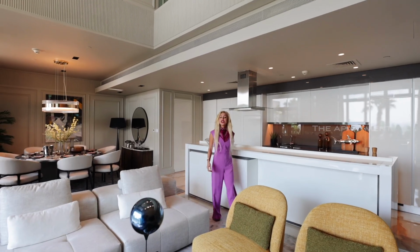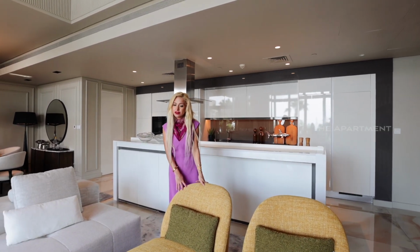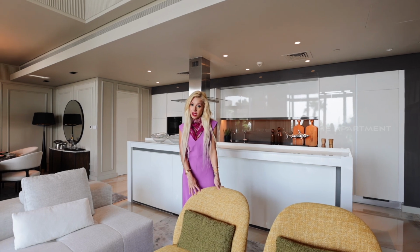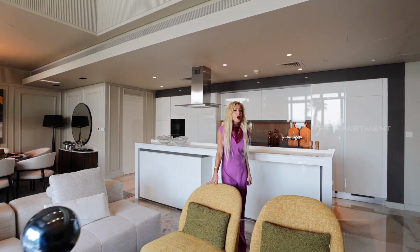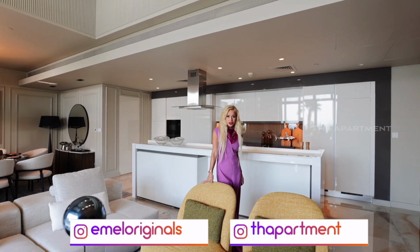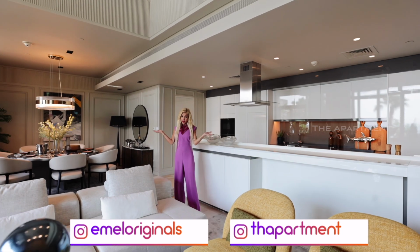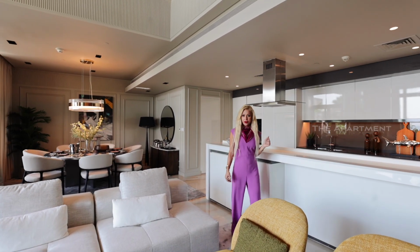Bluewaters Island is located off the coast of JBR with breathtaking views of the Gulf, the Dubai coastline, and Ain Dubai. And the island offers apartments, penthouses, and townhouses like this with modern and luxurious finishes. You can try as well a lot of restaurants and shops, a variety of dining and shopping options.